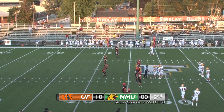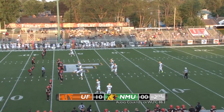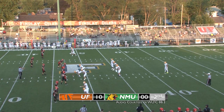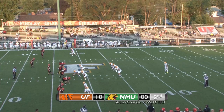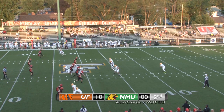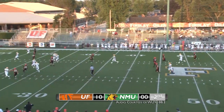So the Oilers prepare to field the punt. Demetrius Traps will lock his heels in at the 10-yard line. And Belmonte on to kick it away. Just underway here in the second quarter. Belmonte's going to roll out a little rugby-style kick.